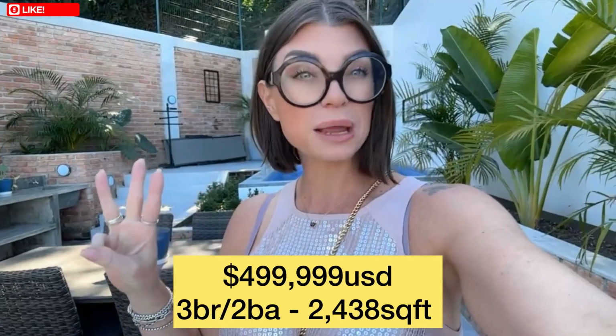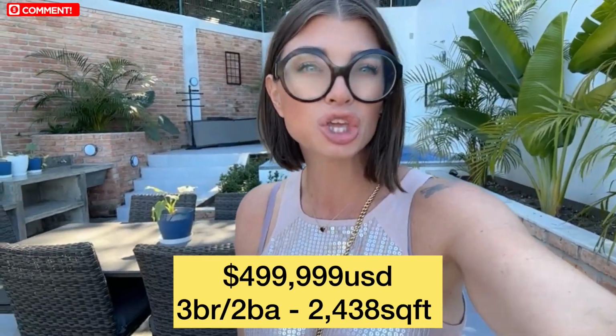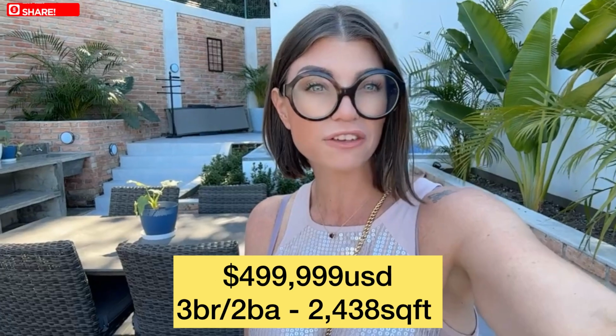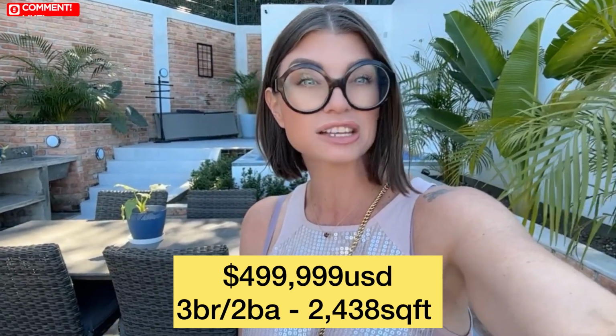So you have 3 bedrooms here, 2 full baths. The house is on 3 different levels. You have a huge private deck outside with your own pool, as you can see directly behind me. You've got a little over 2,300 square feet or 2,400 square feet, and the asking price is $499,000 US dollars.